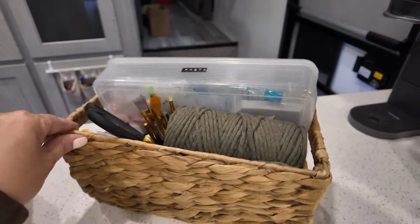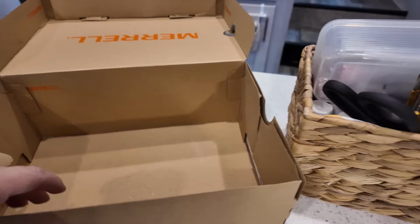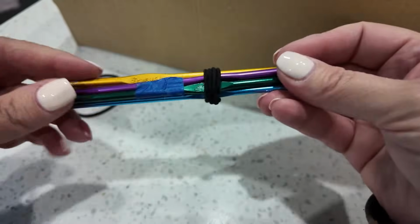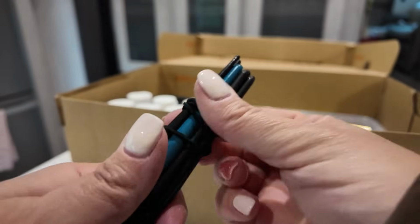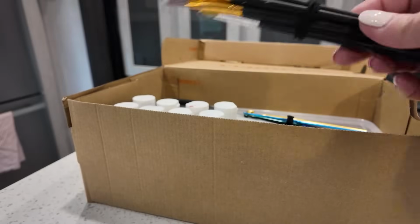My crafting stuff was overflowing this basket, so I figured this box would be perfect. Oh no. Oh gosh. There we go. Oh, that's much better.